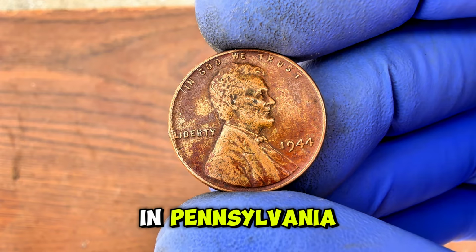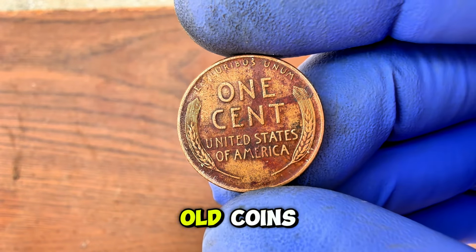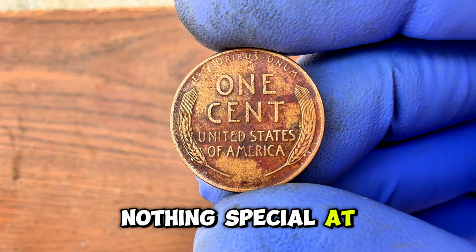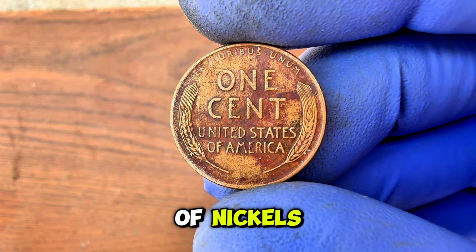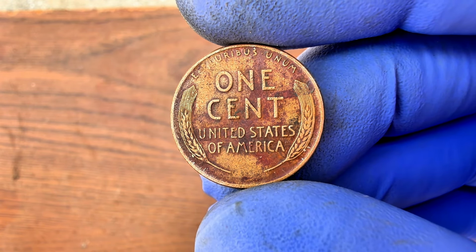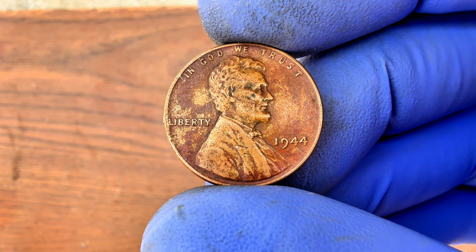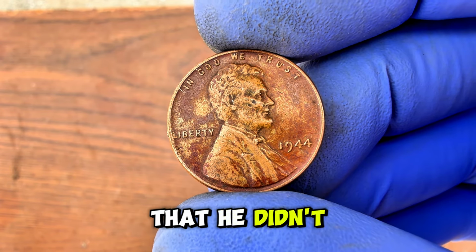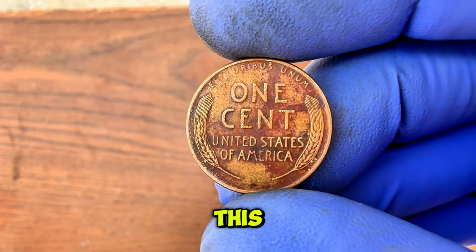A man in Pennsylvania, an average blue-collar worker, was sorting through a box of old coins his father left behind. Nothing special, at first. A few weak pennies, a couple of nickels, some pocket change. And then he saw it. A 1944 penny that looked different. Shinier than the others. Almost like steel. He didn't think much of it, but something inside him whispered, "Hold on to this."